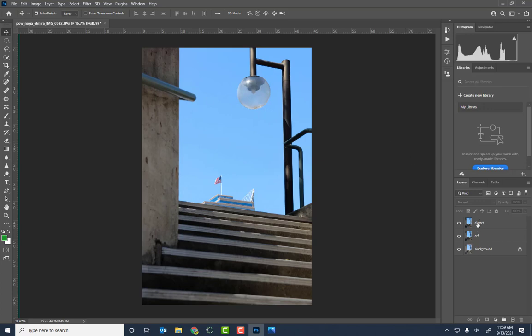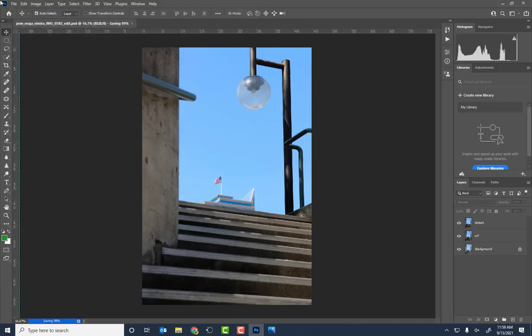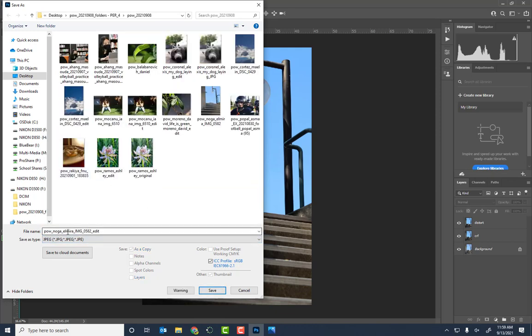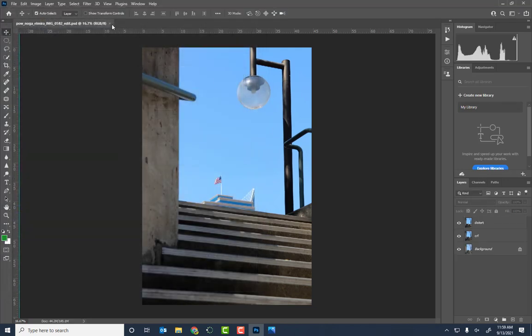So, that's the dealio. So, for this, I'm going to go to File, Save As. I'll put _edit on here. Okay, and I'm going to do it again as a JPEG. Save as. Change this over to JPEG. You might have to do save a copy. JPEG. It's called that already. Save. All right. Okay. So that's that one.